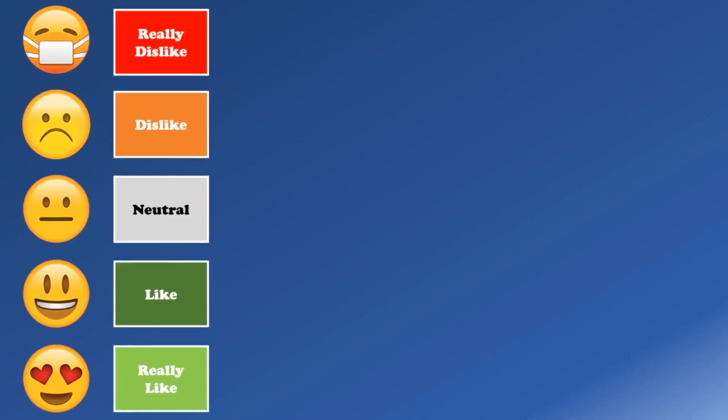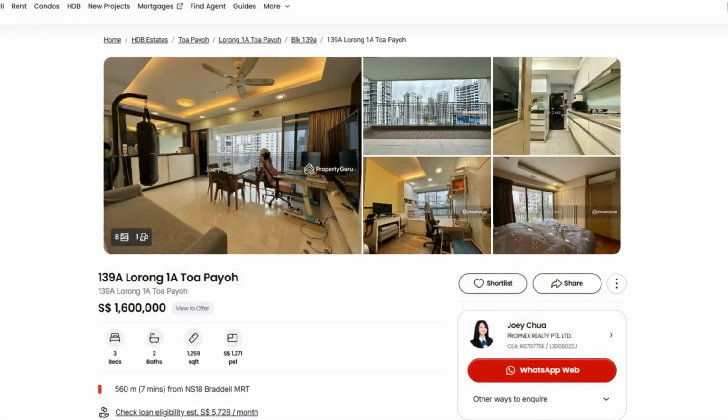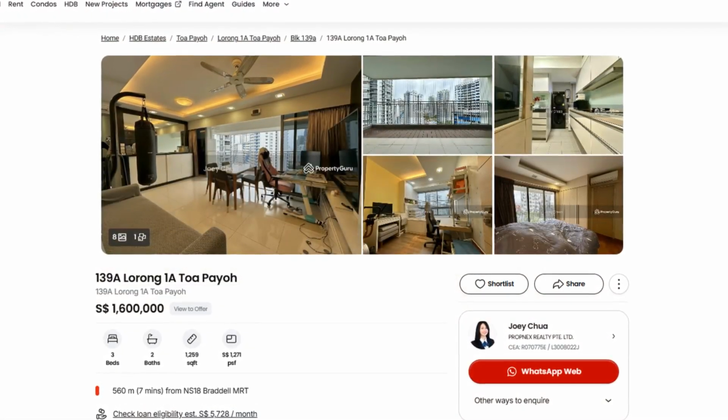To understand whether the price is crazy for a HDB flat and whether the buyer overpaid, we first need to understand the different facets of the unit. Let's break them down using the DF scale. Since I don't have the exact listing of the flat in question, I'll use a similar one I found on PropertyGuru for the sake of discussion.